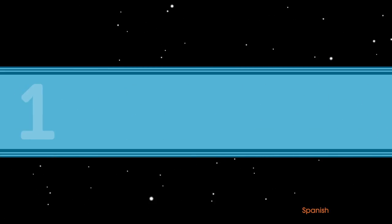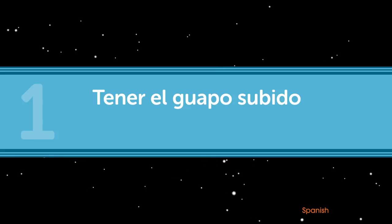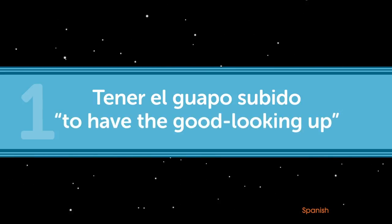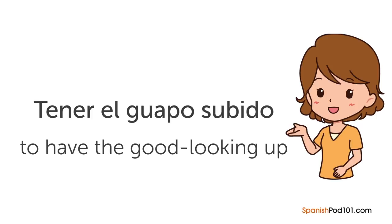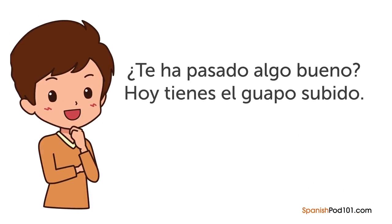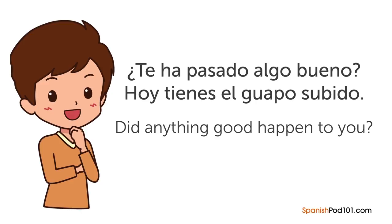Lastly, number 1 is tener el guapo subido, which literally means to have the good looking up. The meaning of this may be easy for you to guess. You can use this phrase when suddenly one of your friends looks stunning. ¿Te ha pasado algo bueno? Hoy tienes el guapo subido. Did anything good happen to you? Today you're looking handsome.